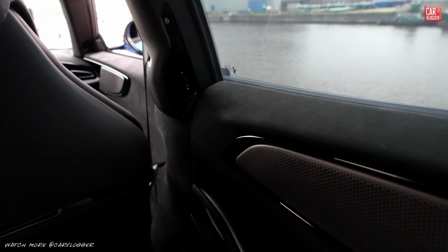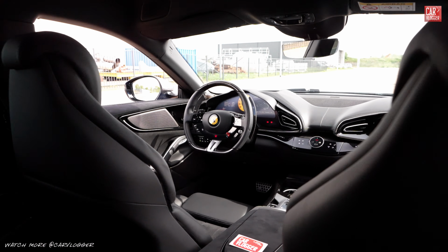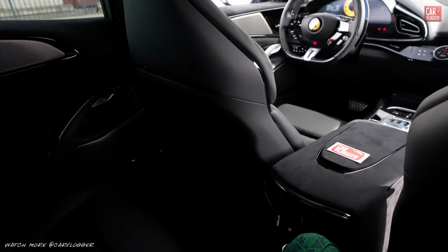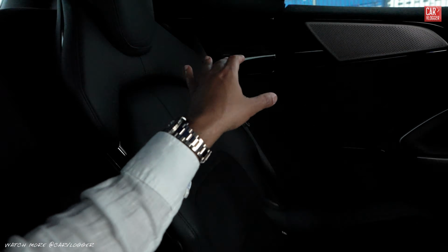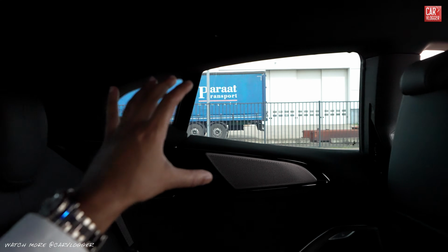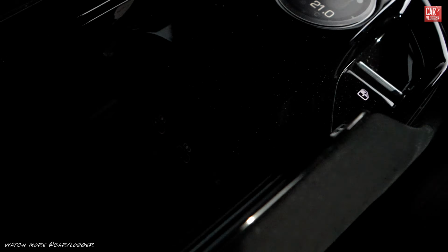Welcome in the rear section of the Purosangue. If you're the rear passenger in the Purosangue, this is your point of view. So we have a 2-seat rear configuration. That's the only option, by the way. We have a very designish language here. And in the center console, of course, here we have 2 USB-C inputs, wireless charging. Well, thank you Ferrari for giving us that option.